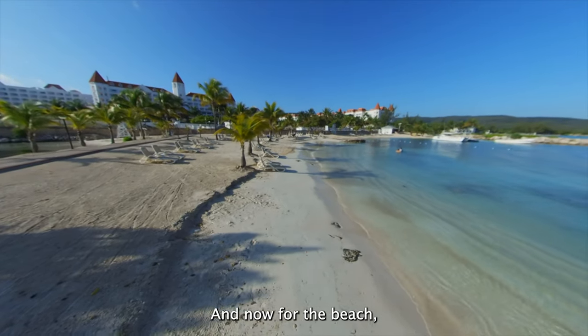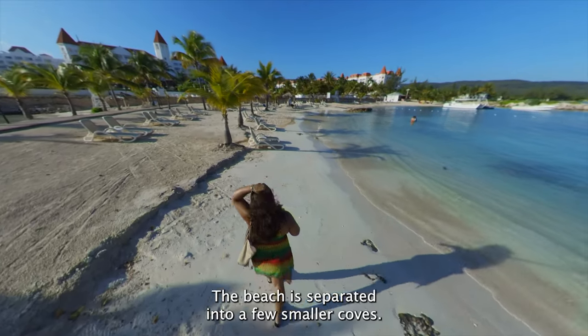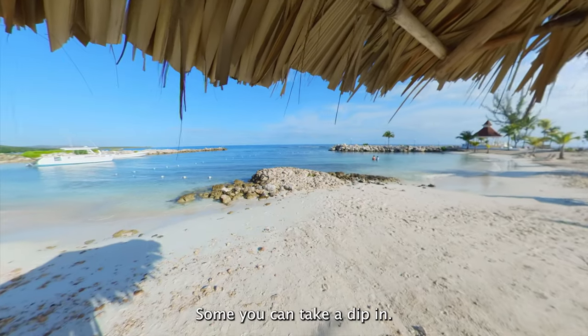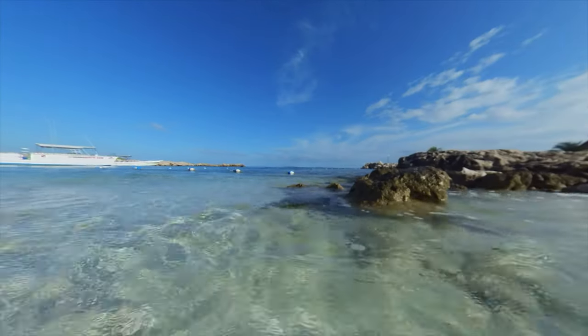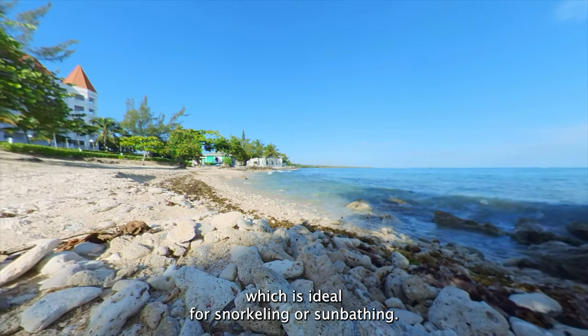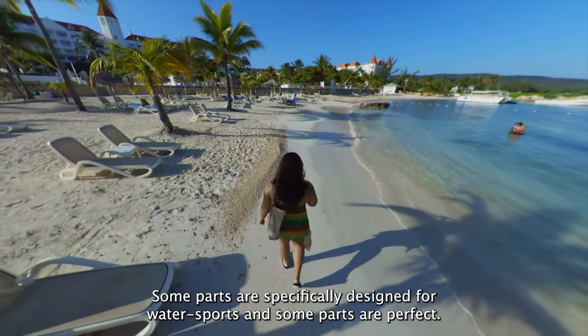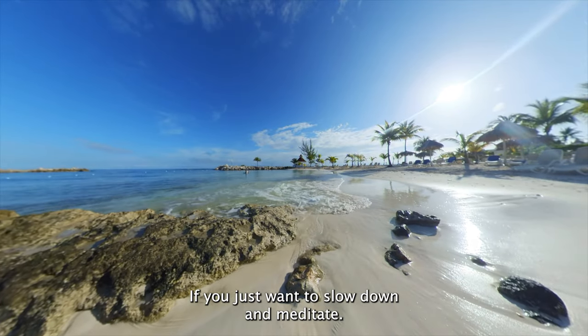And now for the beach, which is usually the first thing I like to check out. The beach is separated into a few smaller coves. Some you can take a dip in, some have a bit of coral reef going on, which is ideal for snorkeling or sunbathing. Some parts are specifically designed for water sports, and some parts are perfect if you just want to slow down and meditate.